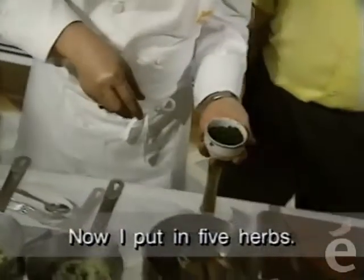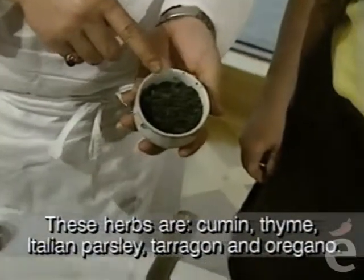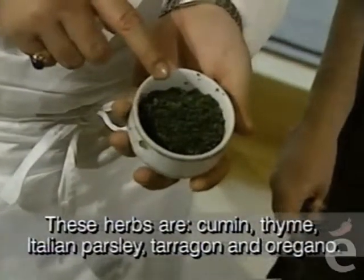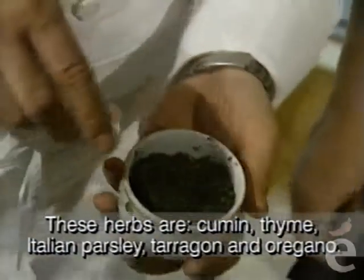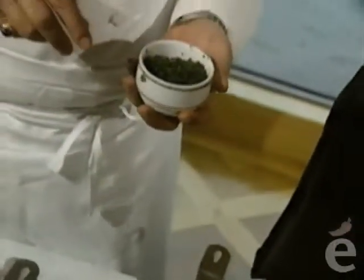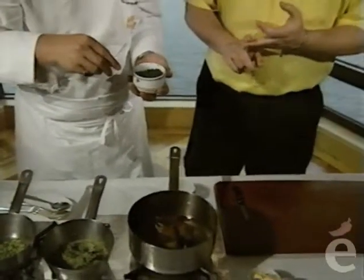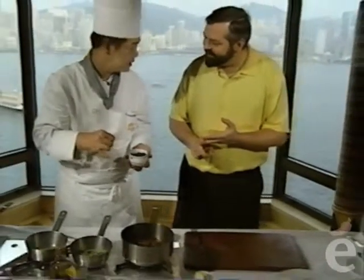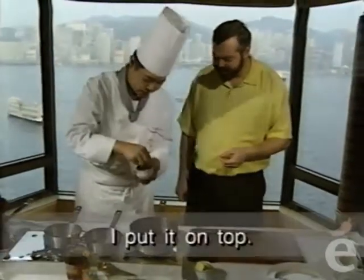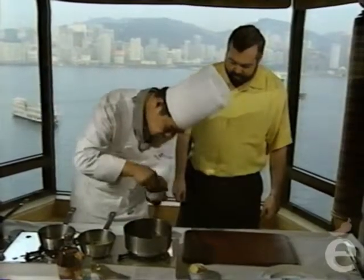Now I put the five herbs. I use cumin, thyme, Italian parsley, tarragon, and oregano together. Italian parsley, oregano, thyme, and tarragon, of course. Now put the lamb on top.